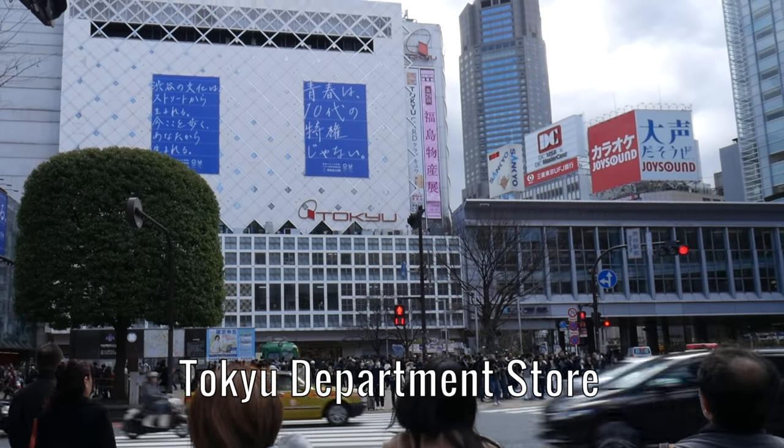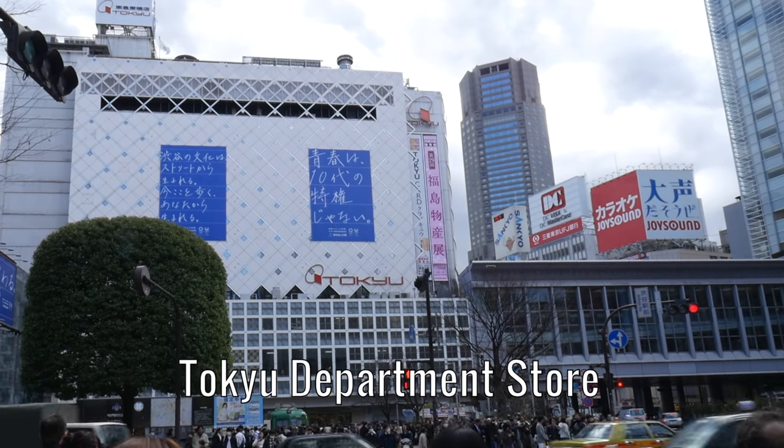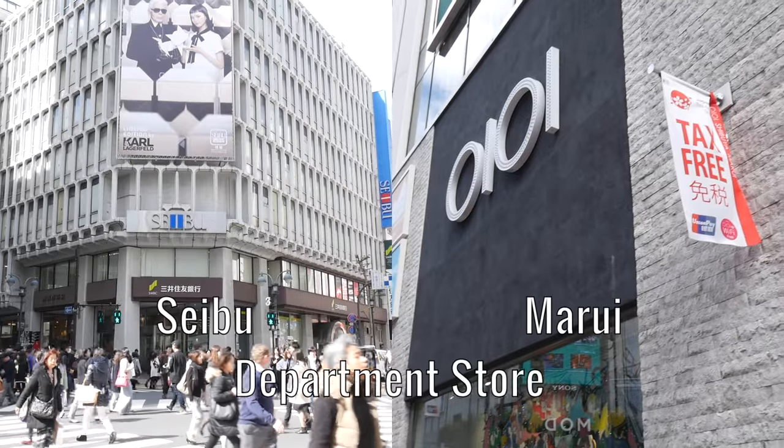You can find mostly anything you need to buy in Shibuya, and here are some of the popular shopping areas and shops.